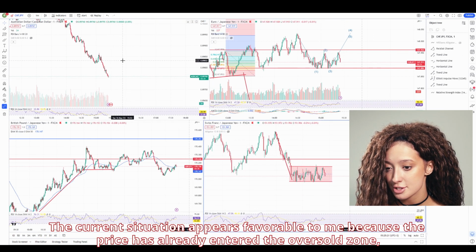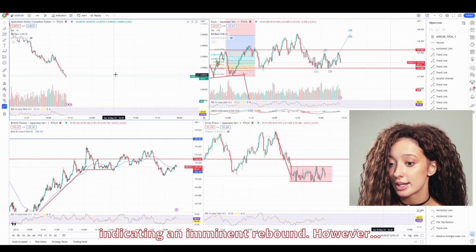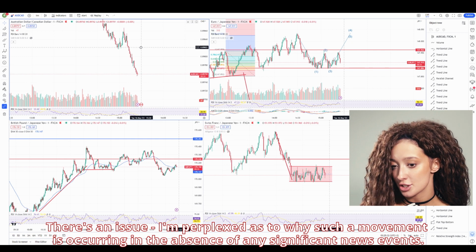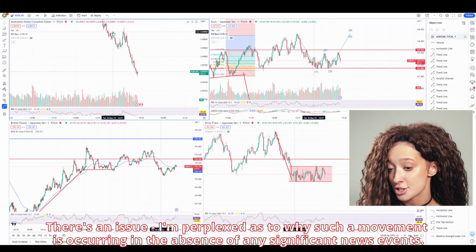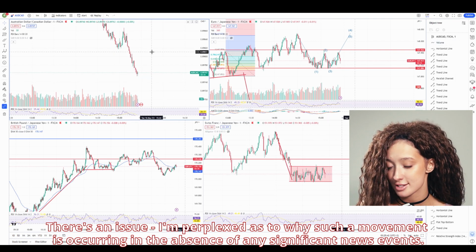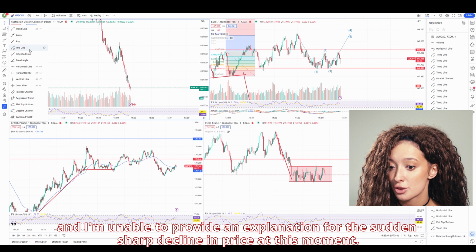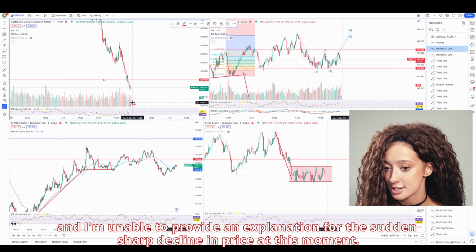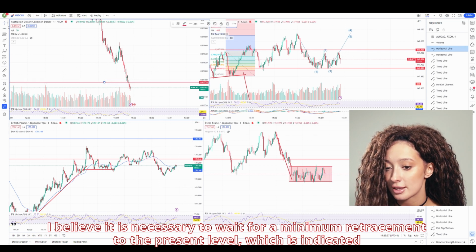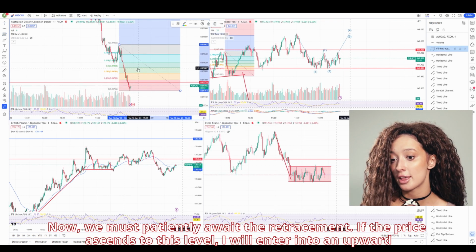So, the current situation appears favorable to me because the price has already entered the oversold zone, indicating an immediate rebound. However, there is an issue. I'm perplexed as to why such movement is occurring in the absence of any significant news events. I don't observe robust trading volumes, and I'm unable to explain the sudden sharp decline in the price at the moment. And I believe it is necessary to wait for a minimum retracement to the present level, which are indicated on the chart right here. Now we must patiently await the retracement.